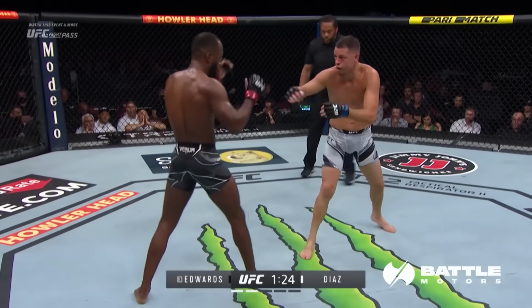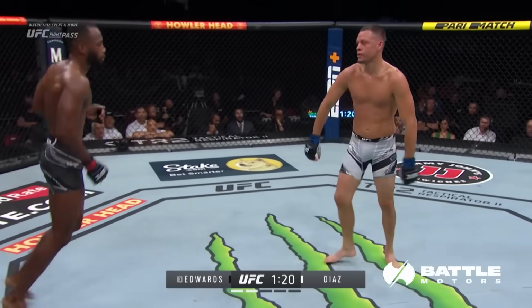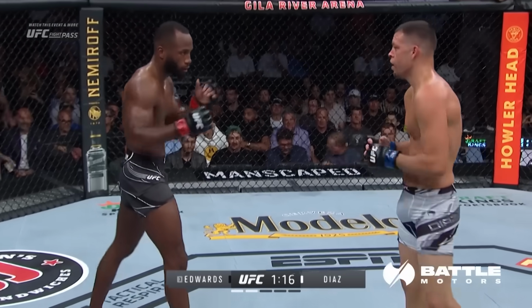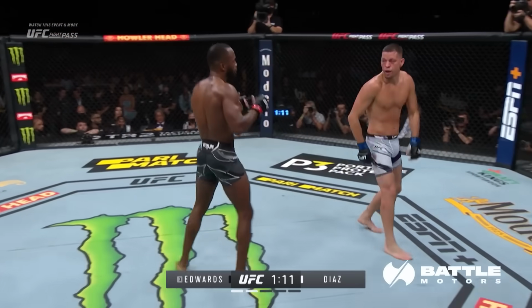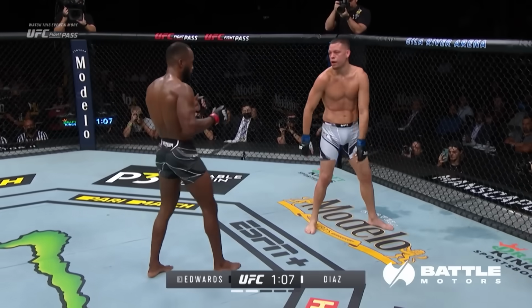Diaz right back to work on the feet, under 90 seconds to go in round 2. But that might have, oh my goodness. Oh, that one stung. That one hurt. He switches to orthodox briefly. Looked like that one caused almost a little divot in that leg of Nate Diaz.